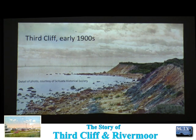Third Cliff is pretty tall, and it's also pretty big, and probably more people live there than on any one of the other three cliffs. But I haven't done the research on that. But it is a large community there today.